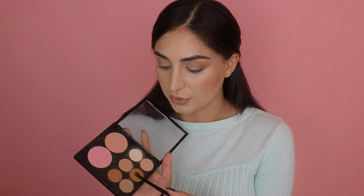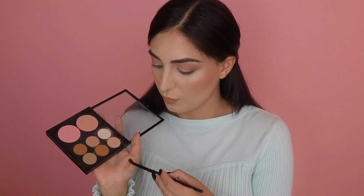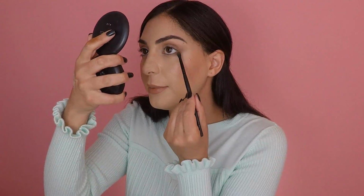Alright, so now I'm going to show you guys how I like to do my lower lash line. I'm going to use a really small blending brush. Again, I'm going to link it for you down below. The very first thing that you want to do is dip your brush into the product, and then again, wipe off the excess. Now, a lot of people, whenever doing the lower lash line, will look up into the mirror and put it right up underneath the lower lash line.